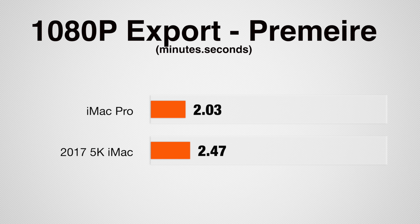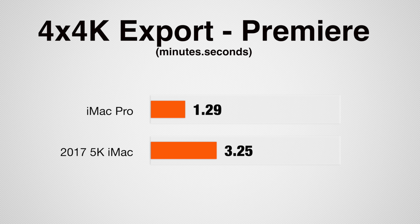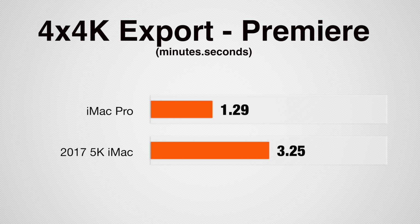We saw an increase of about 35% in our 1080p and 4K test projects with the iMac Pro, and in the 4x4K heavy test, the iMac Pro was almost twice as fast. If you're doing heavy work in Premiere Pro, this machine is starting to make sense.